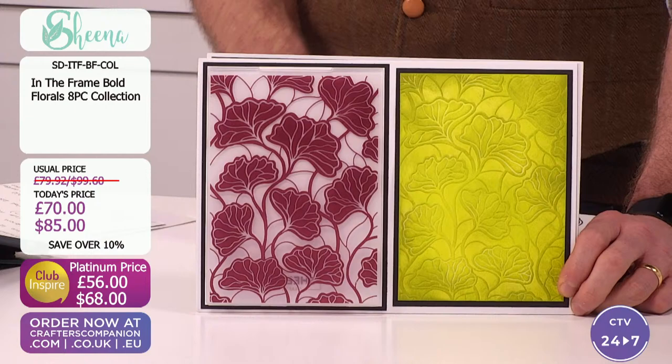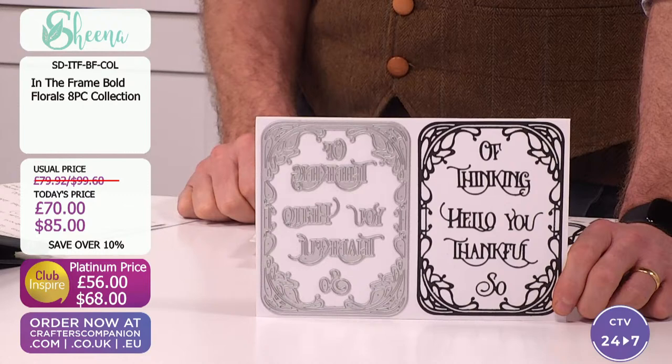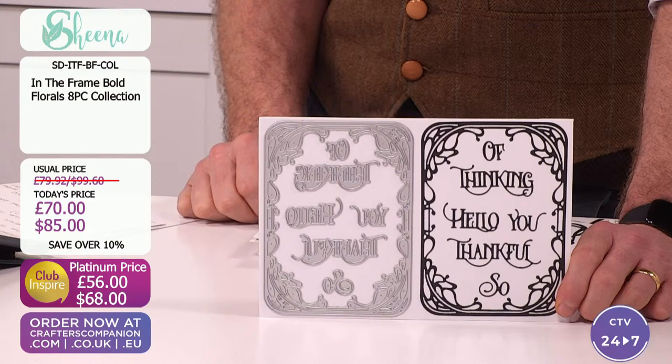The two frames you're going to get, well, the dies that you get with these as well are amazing. The Art Nouveau, love that. Whether you're portrait or whether you're landscape, it's just incredible. You've got all those fantastic sentiments in there as well, so you can make your own bespoke sentiment.